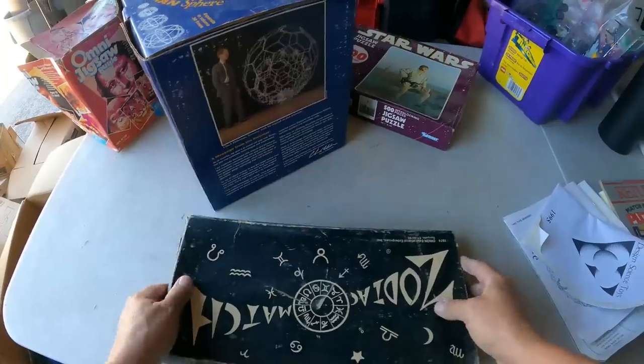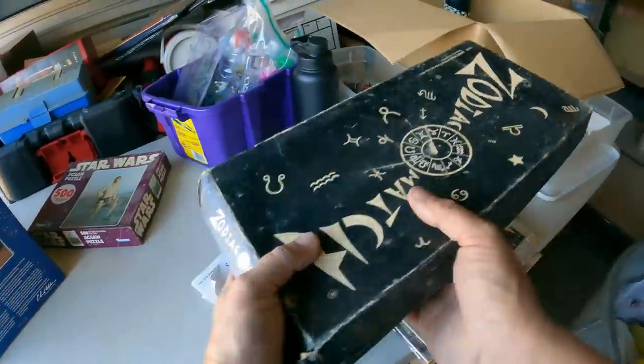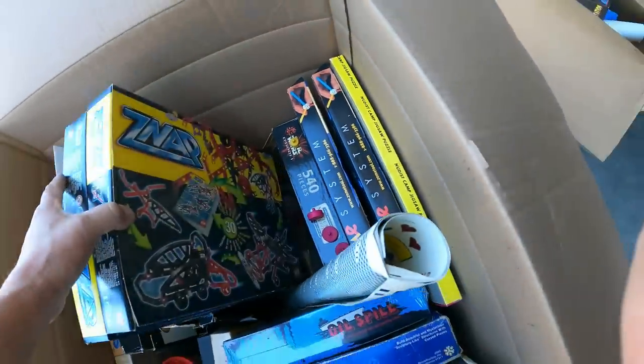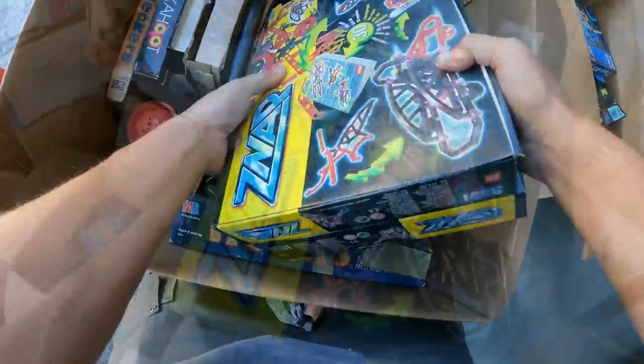I think I'm gonna bring these to the better market just because of the age. It definitely gives it a little bit more interest. There's some interesting stuff in here. Look at this. Oh, this is made by Lego right here. Okay, wait a second. I'm gonna pull that out.